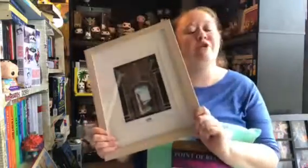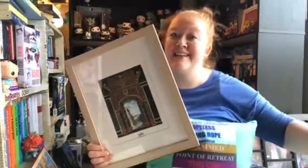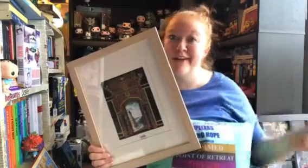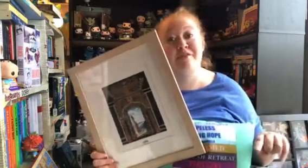And again, I would show you the other prints, but it's so far back behind books on the bookshelf. I didn't want to go through all that to take it down, but I will have to hang those up someday because they're just really, really cool. Sorry for the glare there.